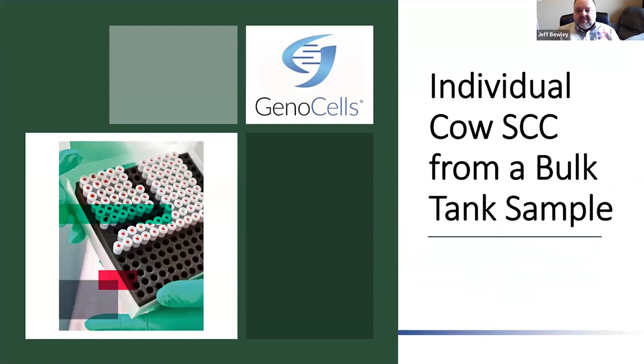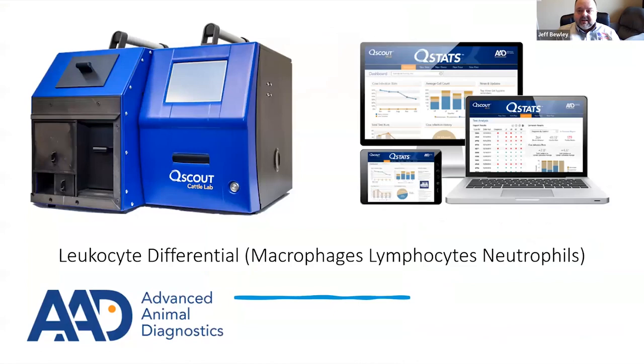There's another neat concept. It's a technology that's saying that they can take a bulk tank milk sample and identify the somatic cell count for each cow in the herd if that herd is genomic tested. So from one sample, to be able to get every animal's individual cell count based on the genetic signature of the somatic cells produced by each cow. Really, to me, a mind-blowing concept to be able to get that level of granularity from a bulk tank sample.